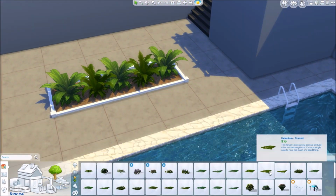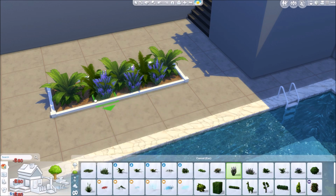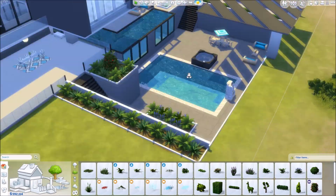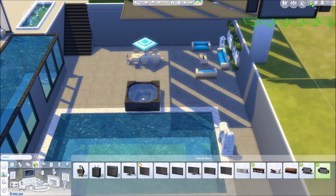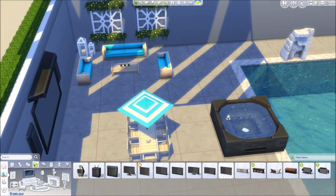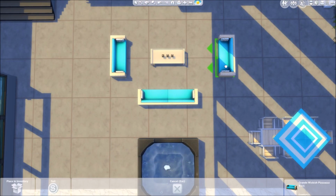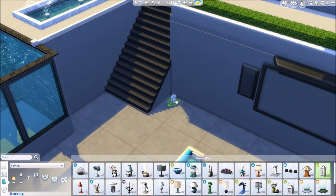So yeah, doing a little bit of landscaping here as well. It looked a bit boring, so I decided to add some flowers and plants. And using, of course, my favorite flowers, which are, I think, lavender plants. I really love to use those. So this is the layout that we are going with. This is the final layout.